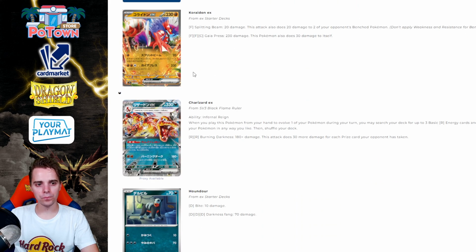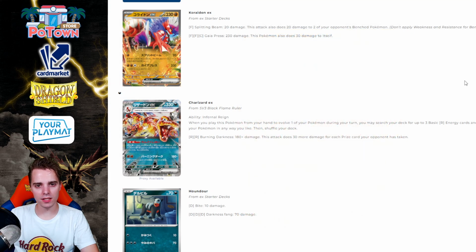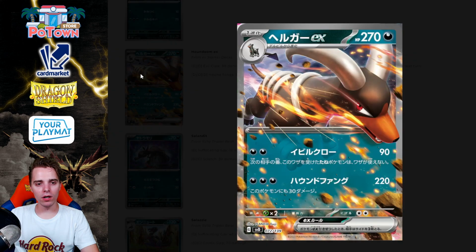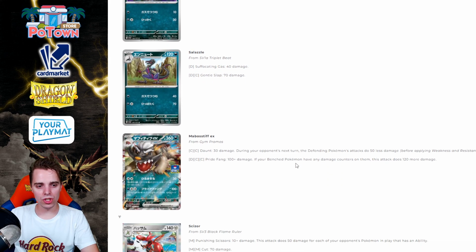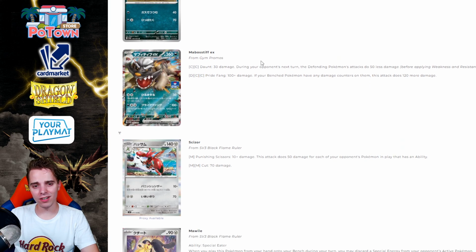A Koraidon. Different Koraidon than the one with Dino Cry from the Scarlet Violet base set. Has some sniping capability, splitting beam, 20 damage and 20 damage to 2 of your opponent's bench Pokemon, but unfortunately Manaphy is everywhere. There's that Houndoom, which is actually, the defending Pokemon is a basic Pokemon, it can't attack, but as mentioned, you can get around that with switch cards, retreating, etc. There's a Mabostiff EX, also another one of those league promos, which is actually not great in Japan.